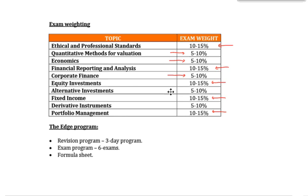I have gone with the older, the more used topic headings. Of course, we know those have changed. They've changed financial reporting analysis from being FRA to financial statement analysis, and corporate finance is now being called corporate issuers. Really a name change. And you'll see, of course, guys, we'll talk briefly about the changes within the particular sections now.